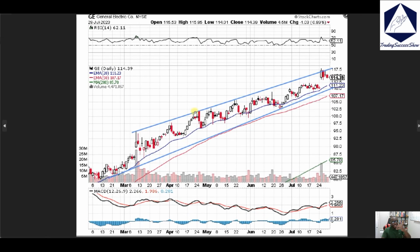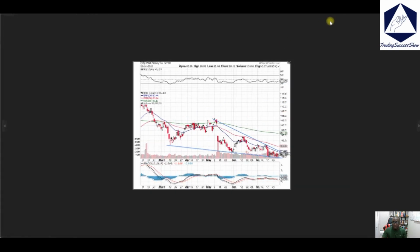GE, you remember when GE did the split and all of a sudden, boom, boom, boom, boom, boom. Right now, we're back up again. So we're holding trend, we're holding the 20 exponential moving average again. So that is what has been happening so far in the market.